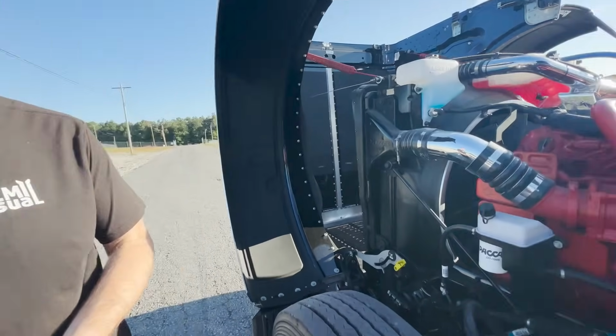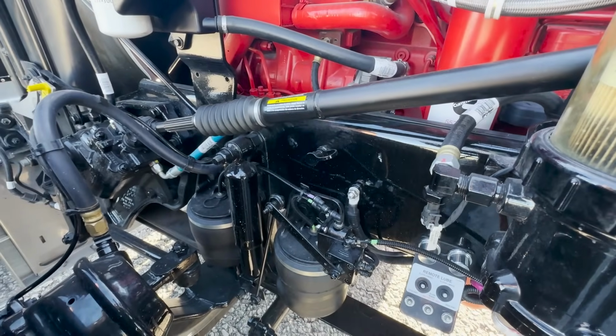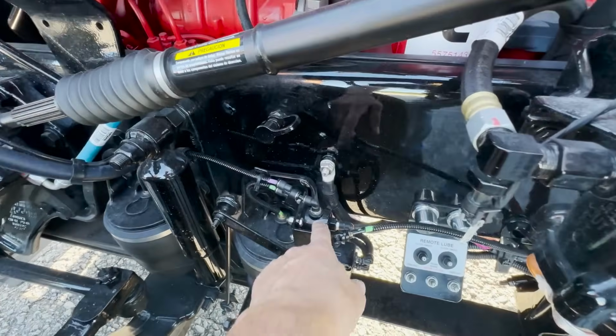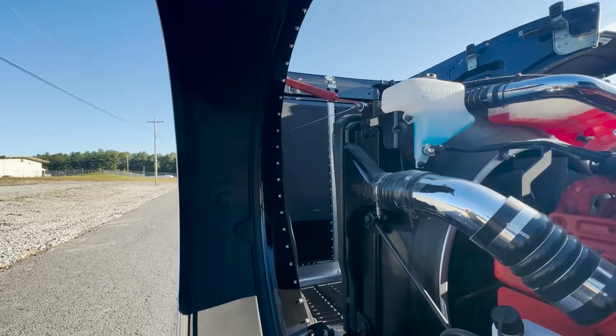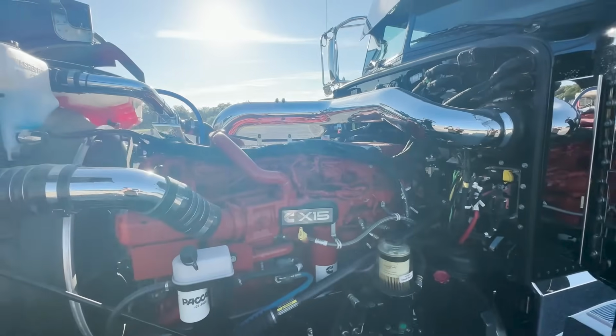You can tell up here, too, we painted the entire chassis legendary black. Even when we did the air dump kit, our valves and stuff, we painted them black and put them in. And then we painted inside the hood and the fenders here, legendary black as well. And then did the Dynaflex chrome underhood kit.